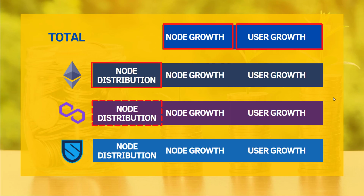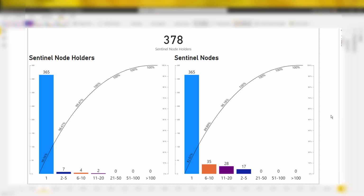Next is Sentinel. From part 1 video, we know Sentinel has 0 whales, but one thing that's intriguing me is extremely high single node holders. That's about 96% of all the users. I saw the growth charts, and there are no new nodes since mid of November. So it's been 3 months. I'm expecting these single node holders from November to buy new nodes and slowly move to the higher end of the spectrum. In that case, we'll see less new node holders and more 2 to 5 and 6 to 10 holders. But I don't see that here.